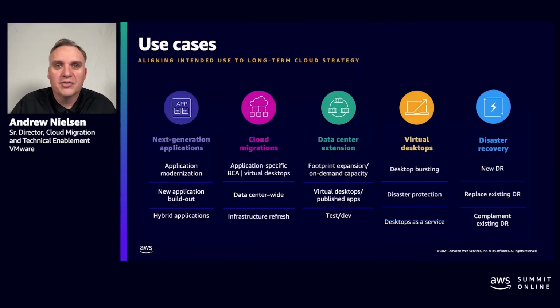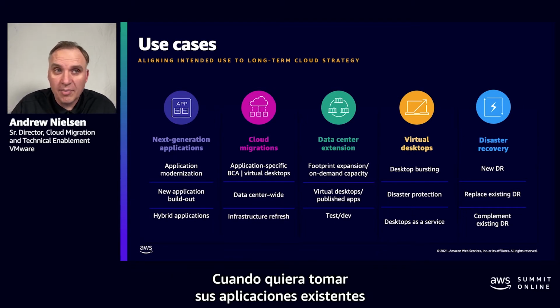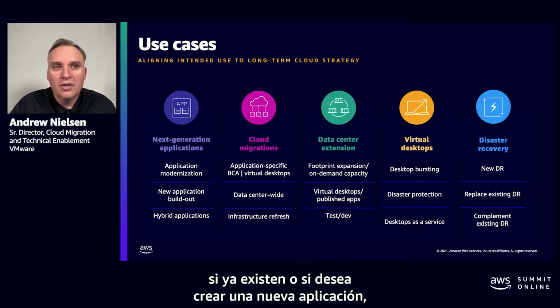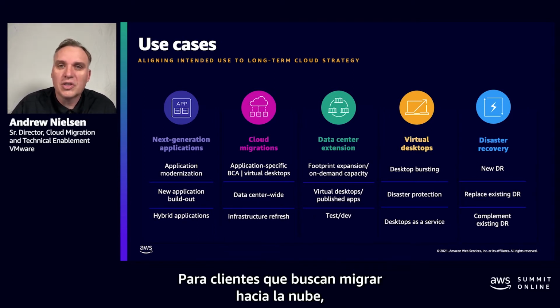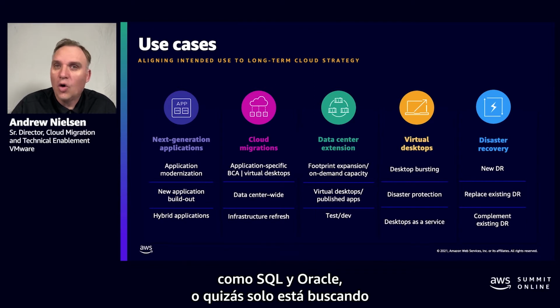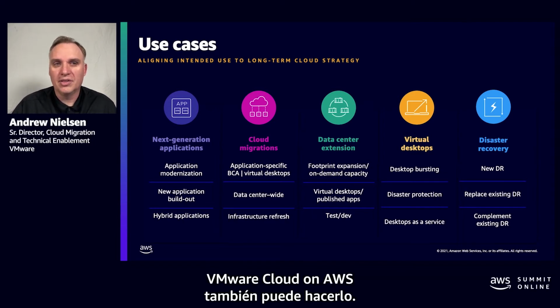There are a number of use cases for VMware Cloud on AWS. First and foremost, next generation applications. So when you want to take your existing applications and modernize them, you can do that in VMware Cloud on AWS, whether they're existing or you want to do a new application build out, or maybe you have applications that have hybrid requirements. For customers looking to migrate to the cloud, whether it's application specific with business critical applications like SQL and Oracle, or maybe you're just looking to get out of the data center business altogether and do a data center evacuation, VMware Cloud on AWS can do that as well.